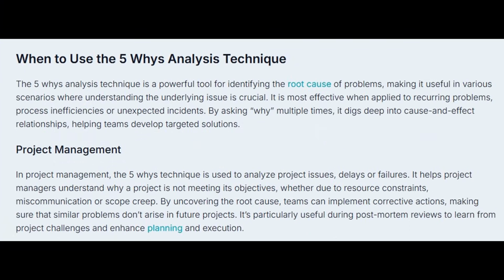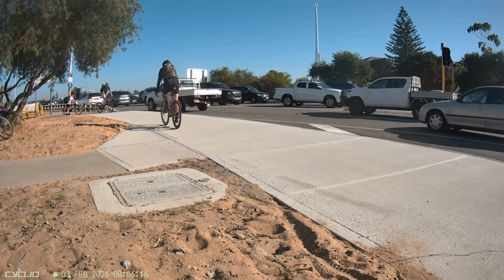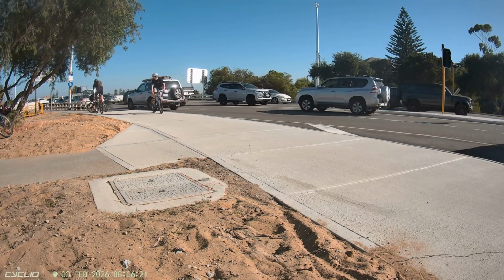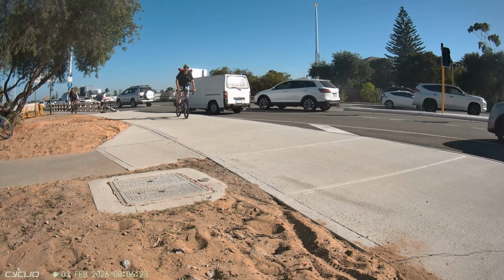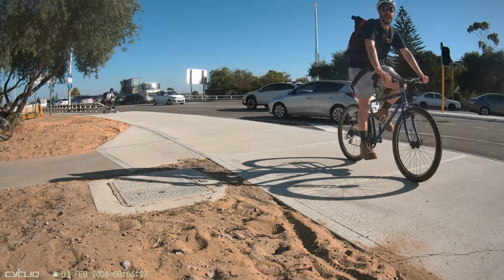Personally, I hate going through the 5 whys process at work, but I grit my teeth and do it because it always yields results. Now obviously I don't know what happened, but the process at Main Roads might look something like this. First question, why was inadequate clearance put into the design?